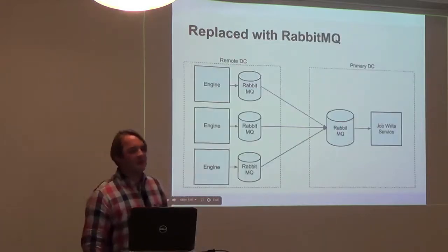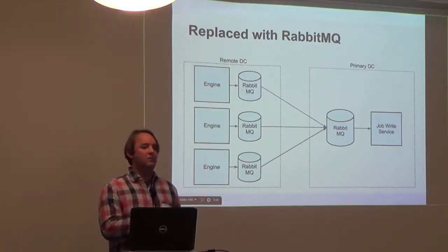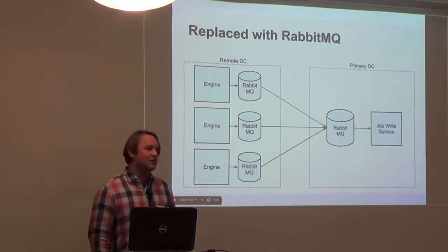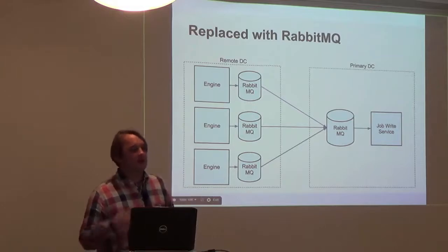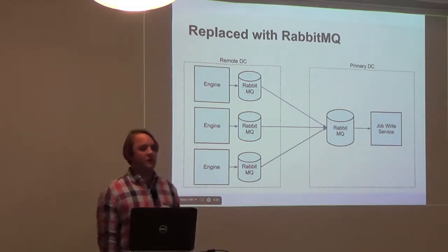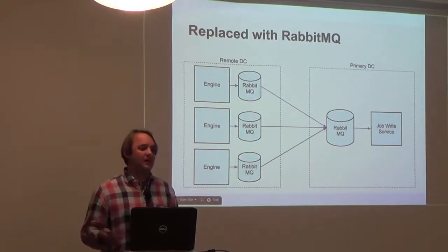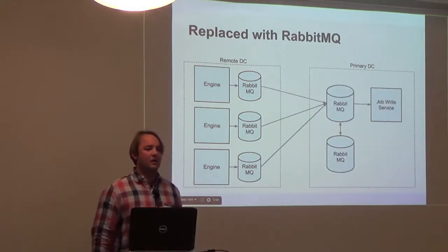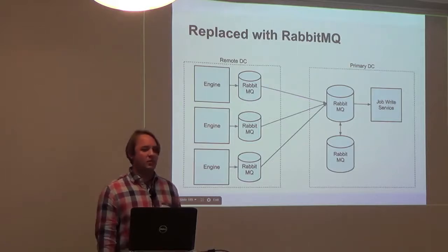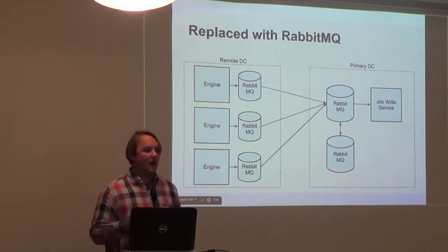A diagram shows 3 RabbitMQs next to 3 engines. This allows us to put rabbits in both the remote data center and the primary data center. So we get the best of both worlds. The engines write locally to a RabbitMQ, and then the job write service reads locally from a RabbitMQ. In this diagram, though, we still only have one rabbit in the primary data center, so we can introduce clustering, and that gives us higher availability of that rabbit by having multiple copies of it running, as well as giving us the more reliability of having those messages on 2 different servers.